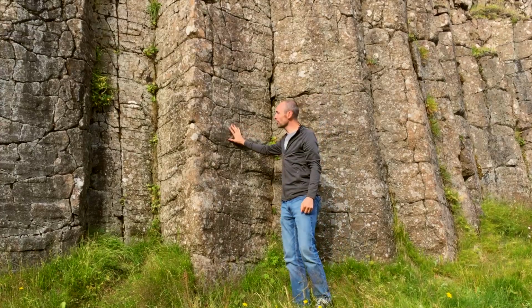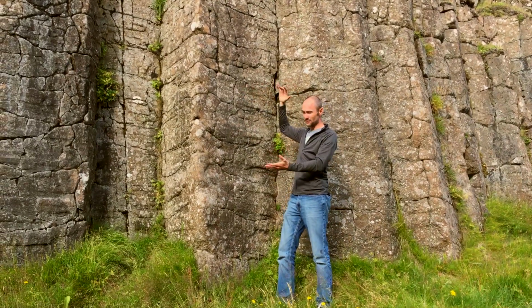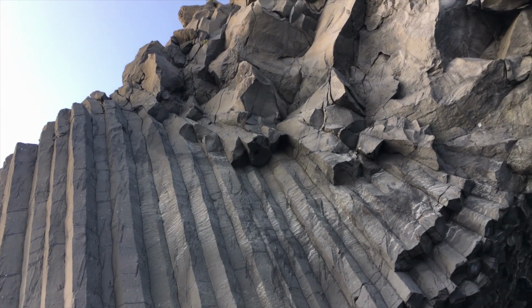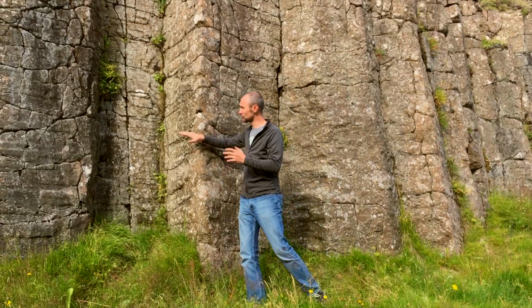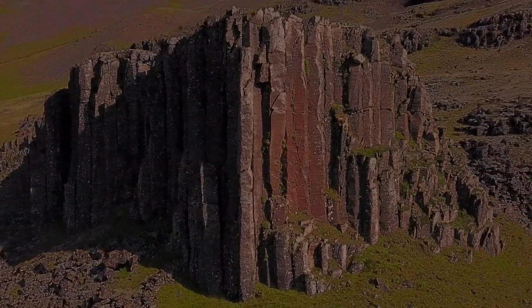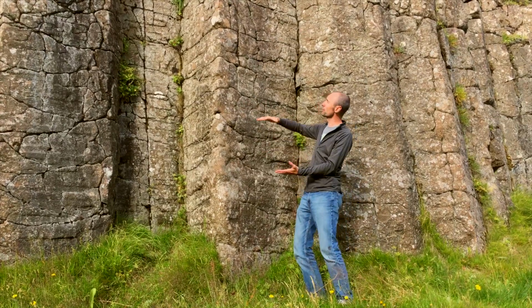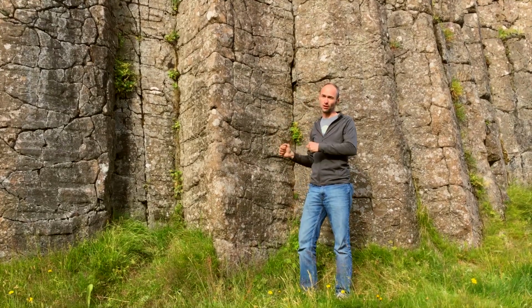Now, these columns form after the basalt lava flow is emplaced and then cools relatively rapidly. As it cools, the basalt contracts, forming fractures that, if you were looking from above, you would see as a polygon. And so this columnar basalt tells us not only something about the nature of the lava flow, the thickness of the lava flow, but also how quickly this lava flow cooled.